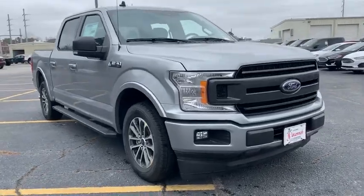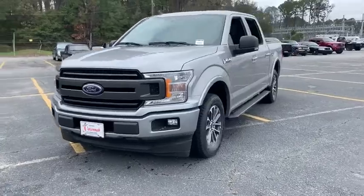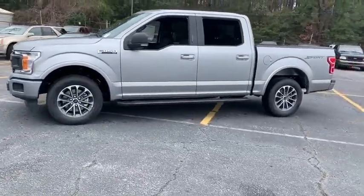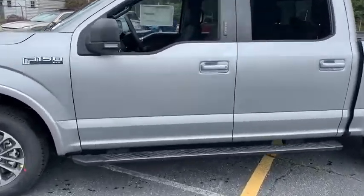You are going to love the 2020 Ford F-150. A Ford F-150 knows how to handle any situation. It's built to follow orders, no whining. This vehicle has less than 100 miles. Here are some of this vehicle's great options.